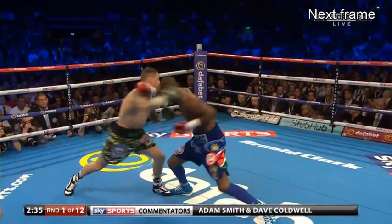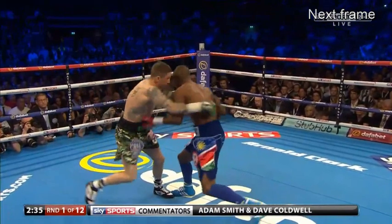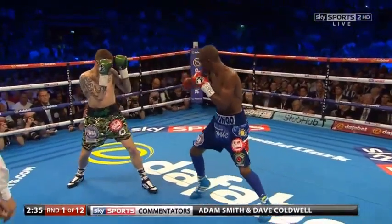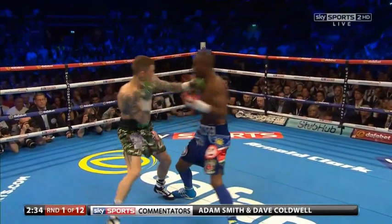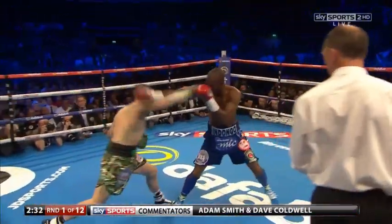Even though it's hard to tell, we'll have to look at another instance. It looks like he kind of gets caught off guard. He does do a good job of moving his head. Maybe that is what it is. Maybe it is probing, and this is all intentional, and he just controls his face with that forearm and then lands the body shot. Maybe he's doing better than I thought he is.